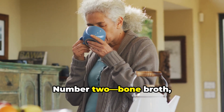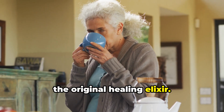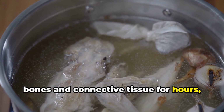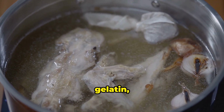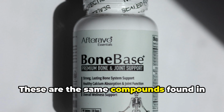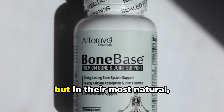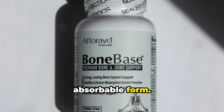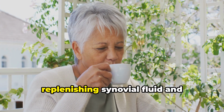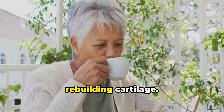Number 2. Bone broth, the original healing elixir. Real bone broth is made by simmering bones and connective tissue for hours, extracting collagen, gelatin, glucosamine, and chondroitin. These are the same compounds found in expensive supplements, but in their most natural, absorbable form. Drinking bone broth bathes your joints in healing amino acids, replenishing synovial fluid and rebuilding cartilage.